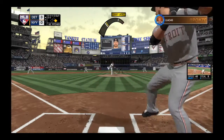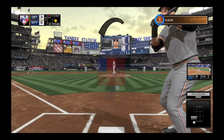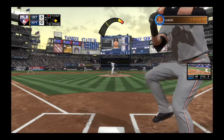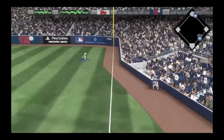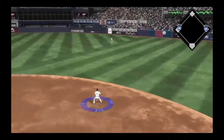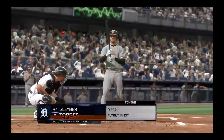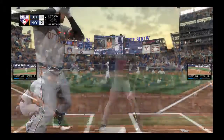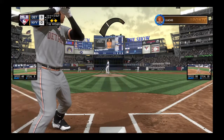Ben Zobrist is in for his second plate appearance as he looks at a ball. It's 1-0. Down the first baseline, that's through for a base hit, and he's 1 for 2 now. And they keep rolling here. Runners at the corners with still nobody out. Now to the plate, number 81, Torres, who comes into this at bat 0 for 1 in the ball game.